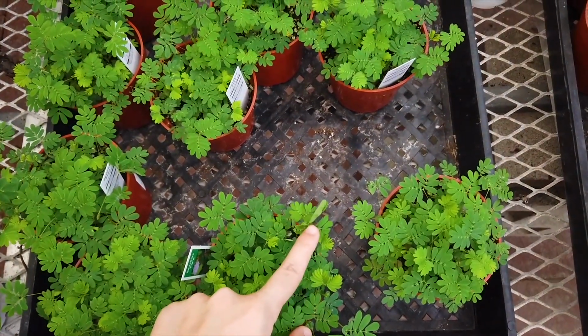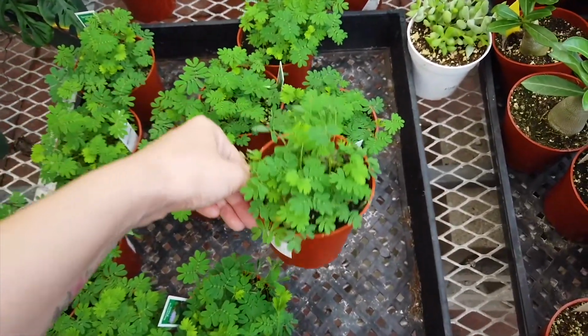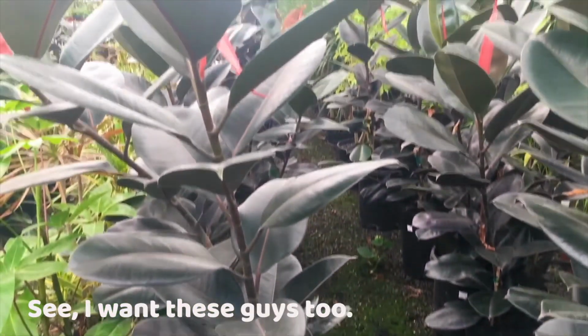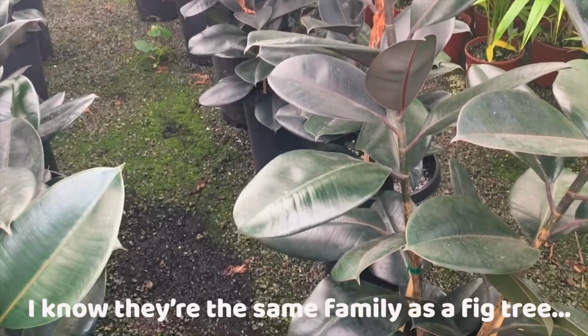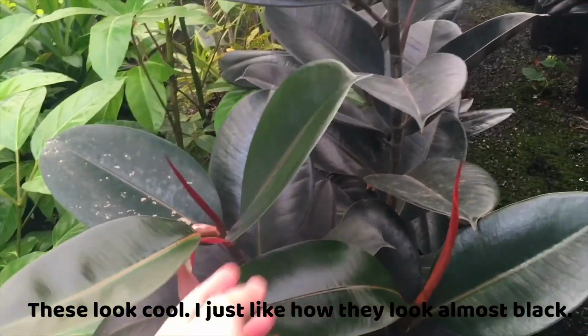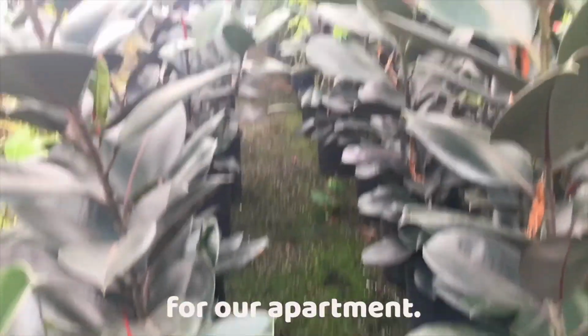These are everywhere in the Philippines, so it's weird seeing them in pots, because they kind of grow like grass everywhere. Yeah, I want these guys too, but I want them in a smaller pot. I know they're the same family as the fig tree, but these look cool. I just like how they look almost black. But yeah, that might be too big for her apartment.